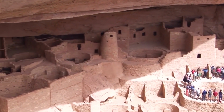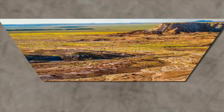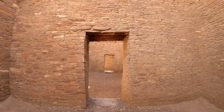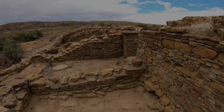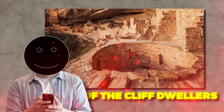Entire families resided in this rocky land known for its hot springs, rivers, and forests. By discovering the ruins and artifacts left behind, we uncover the story of these resourceful tribes who thrived centuries before modern times. Join us as we explore the lost world of the cliff dwellers.